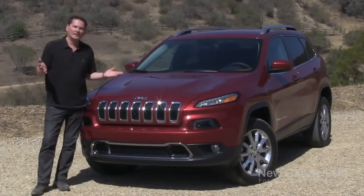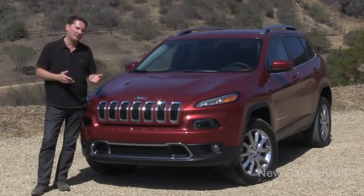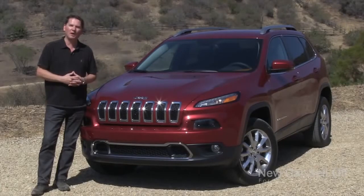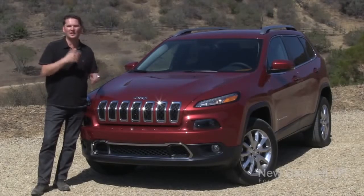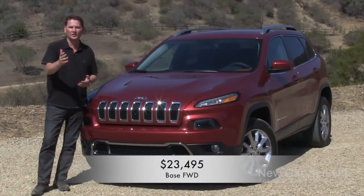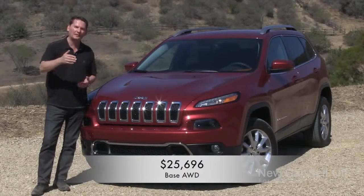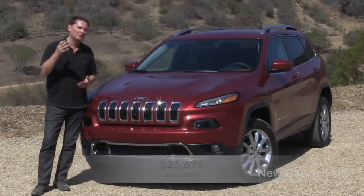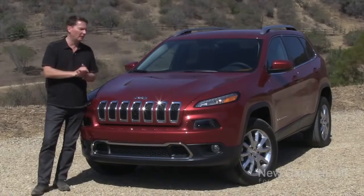Now the Cherokee, you know what? Chrysler really doesn't have a compact SUV. They had the Compass and the Patriot, but you know what? They missed the mark for so many people. If you're looking for something from Jeep that competes against the CR-V, RAV4, all of that, this is the vehicle. Very competitive price, starts at just over $23,000 for a front-wheel drive model. Then you get into the all-wheel drive, it's almost $26,000. That's very competitive. The closest competitor on price probably would be the Forester.